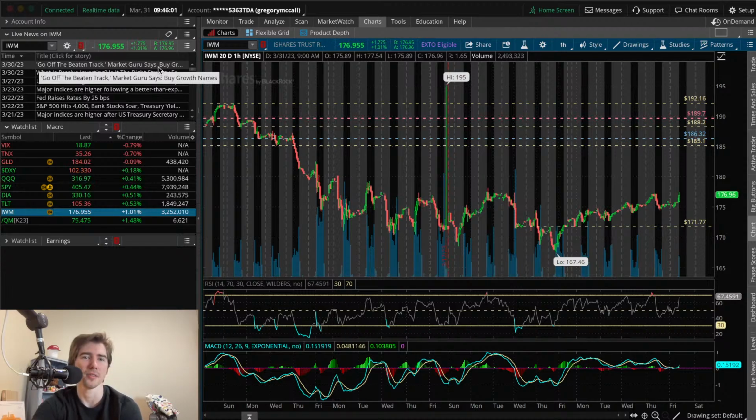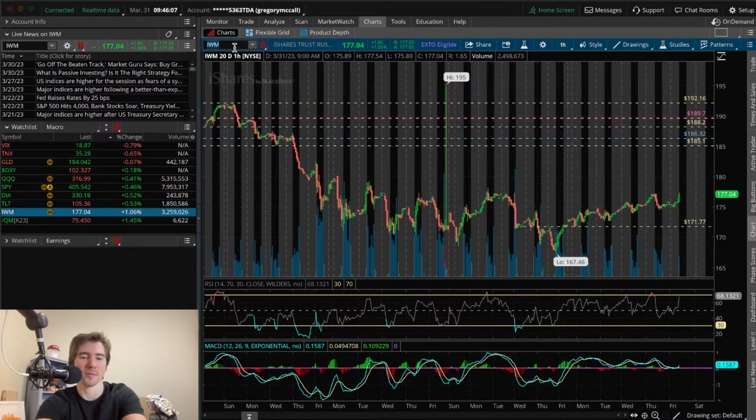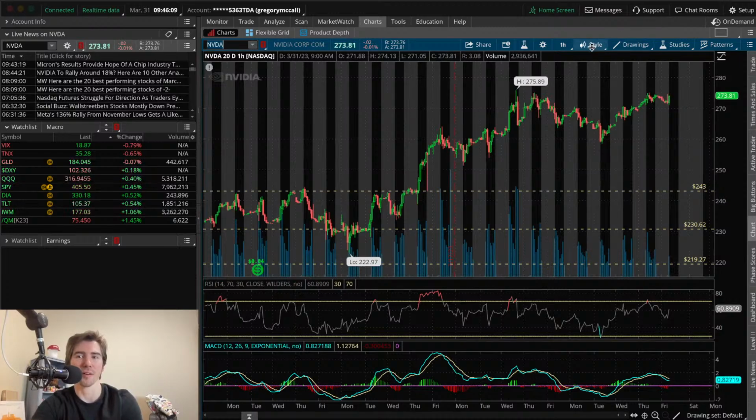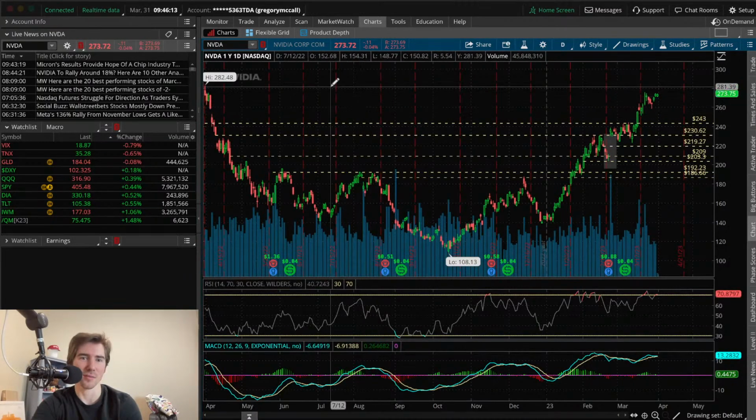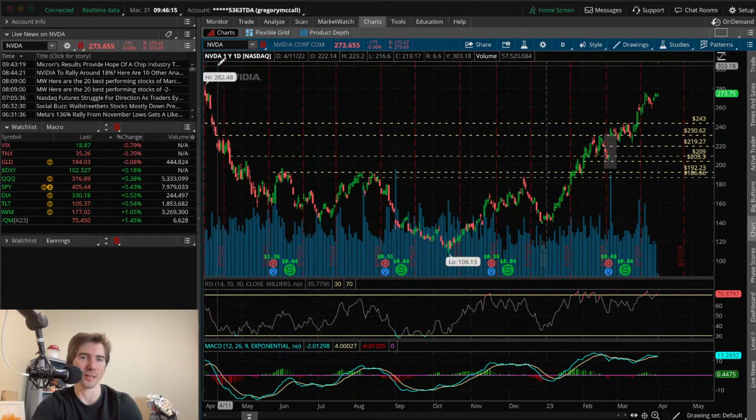Go off the beaten track. A market guru says buy the growth names. Really, because the growth names are so beaten up right now that they're at all-time highs, basically. Nvidia is trading at 273 versus a high at 282. They're so beaten down that they're at all-time highs.